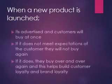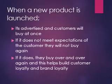When a new product is launched, businesses spend a considerable amount of money through various forms of media in order to attract the attention of potential customers. If they succeed, they will buy the product. If it meets their expectations, they will buy over and over again, and this helps build customer and brand loyalty. But if it does not meet expectations, the customers will not buy again.